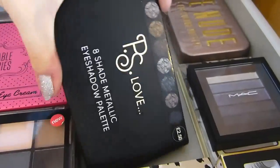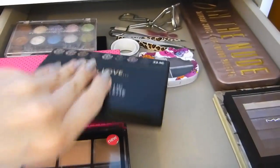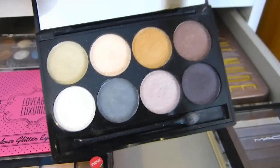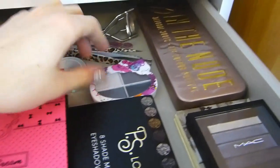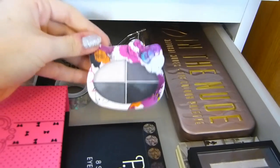I then have one of my favourite palettes, which is this Primark 8 shade metallic palette. Let me see if I can get it open. Yep, there we go. So this just has 8 beautiful metallic shades in it. It's probably not picking up, but these are amazing. I then have this really small Hello Kitty palette, which I got from Superdrug, and that's actually quite cute.